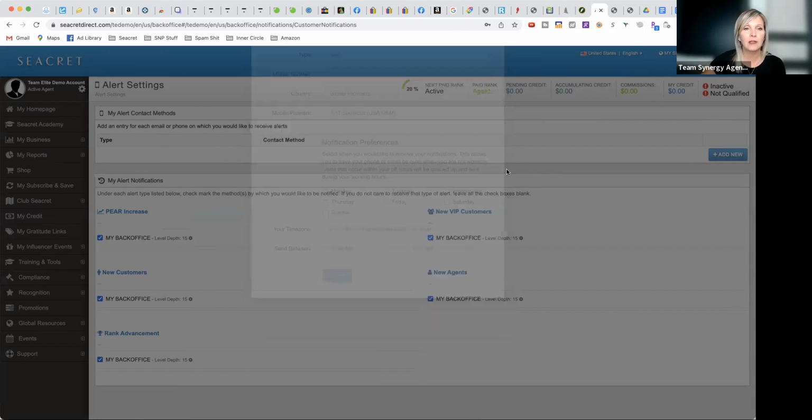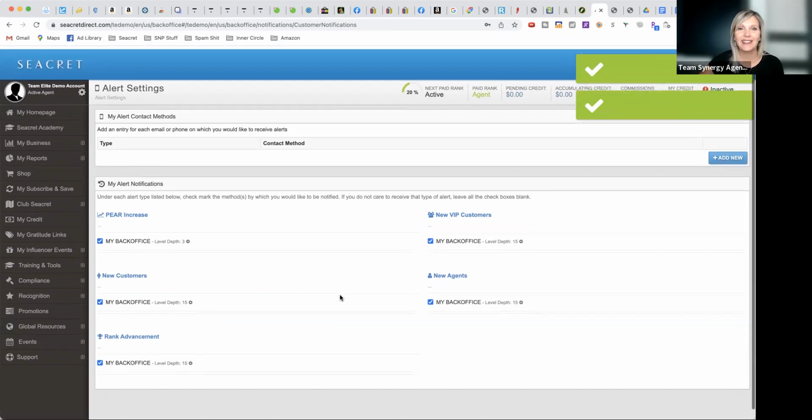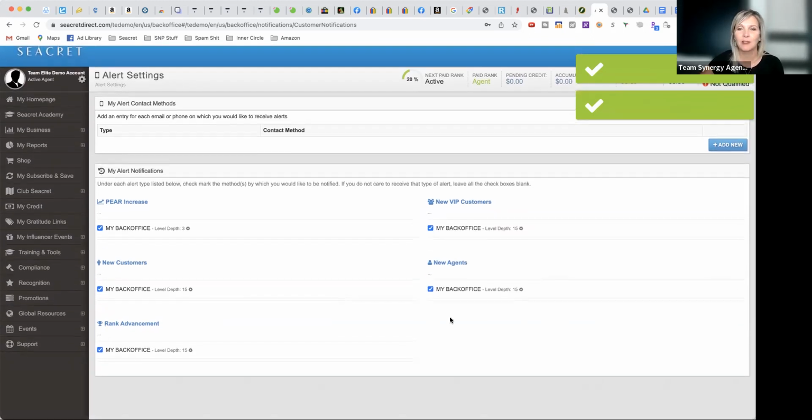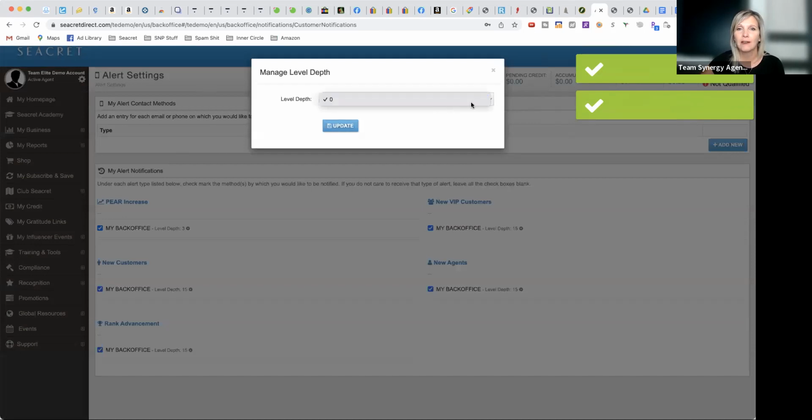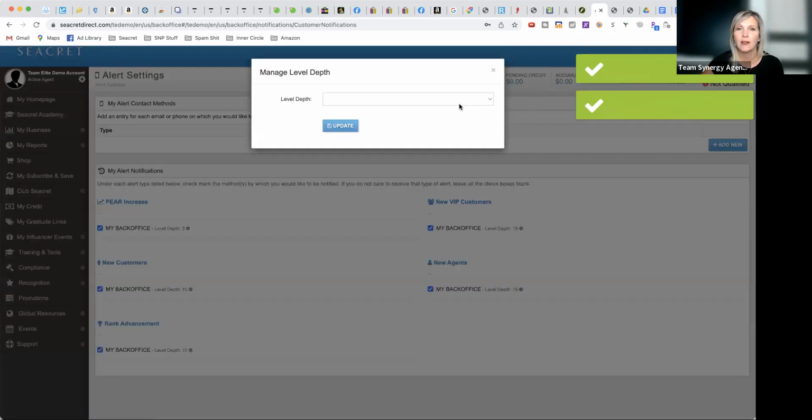And then you can come down here and click on this one. Now this one's kind of cool because you don't actually have to save anything on this page. It saves automatically when you do it. But you can also come over here and choose how many levels deep that you want to receive these things. Some of them give you more options than others.